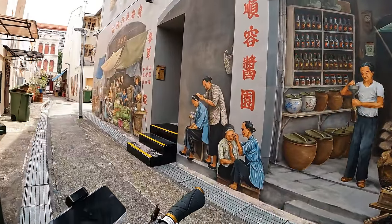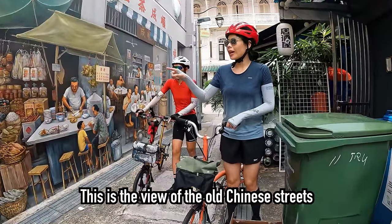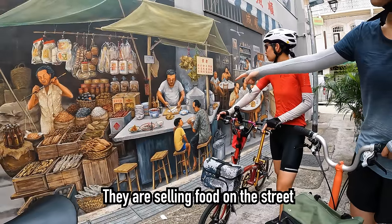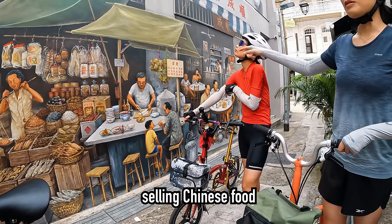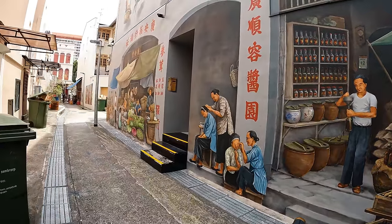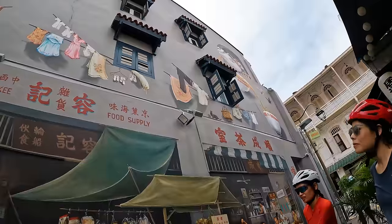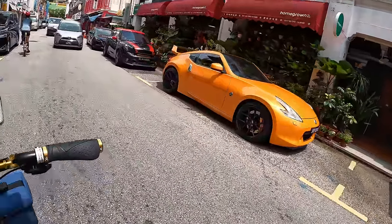This one's massive. Wow. This is our Chinese street view. So you can see hawkers in the whole day. They used to sell food on the street. And also the dim sum store, for some Chinese food, and also the vegetable wet market. And the clothes, hang the clothing up by the windows. Wow.